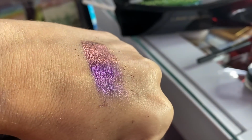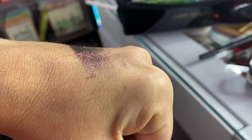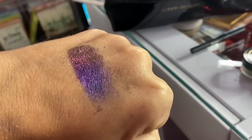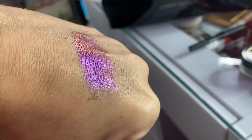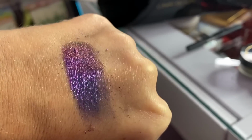I don't know how well the camera is picking it up, but in person, it literally looks like a royal blue, but when I shift my eyes, I see nothing but purple and pink reflex. That is absolutely stunning. That is really, really beautiful. So I'm going to have a little picture and a video so you guys can see what it really shifts to. I just don't know how well it's coming off on camera, how well it switches colors. But in person, man, do you see it in person?